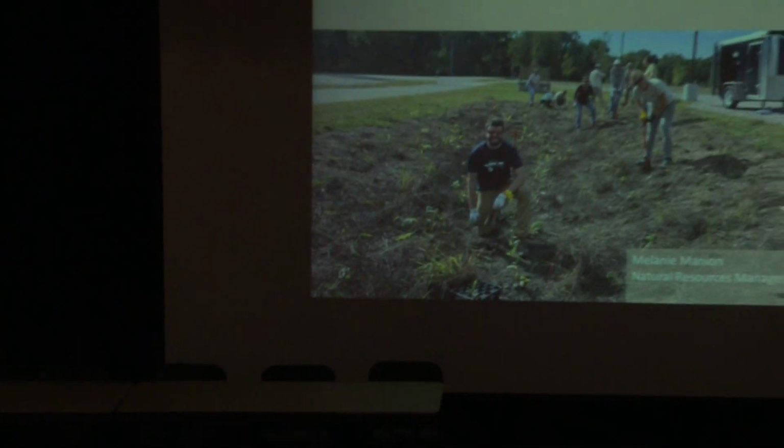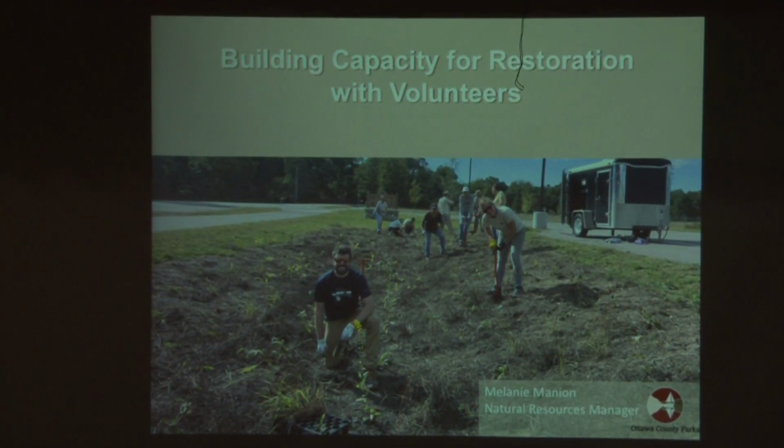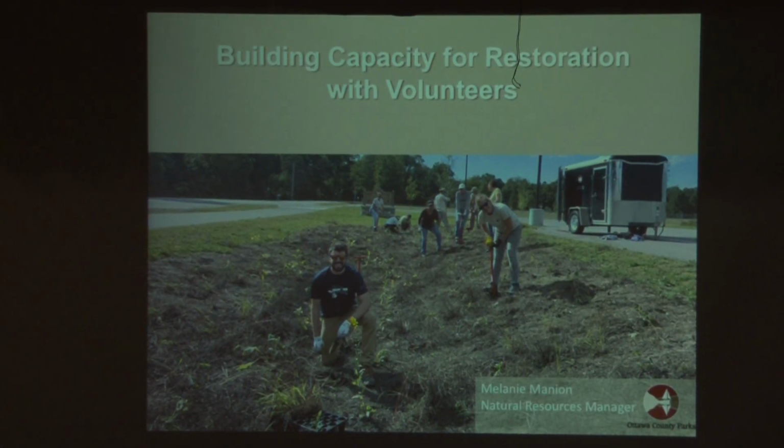here and talk about our program in Ottawa County that we have to help us maintain our over 7,000 acres of natural land. I know some of you, hopefully, are from municipalities and organizations that have property, and you're like, oh my gosh, how am I going to actually maintain all these things they're talking about?